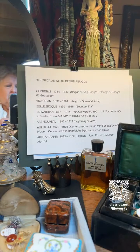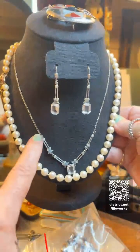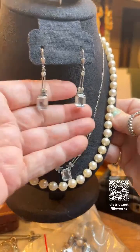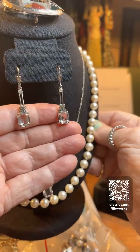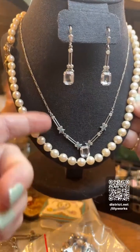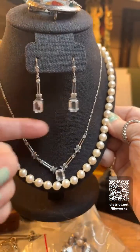So the Art Deco period, most of us can recognize that Art Deco is very geometric and structural, architectural looking. And I do have one necklace sitting here in front of me that I have from that period. It's this silver with these rock crystal. I think that's right. But anyway, you can see the way it's structured with these parallel straight vertical lines here. These are gorgeous, aren't they? Oh my goodness, that's one of my favorite pieces.